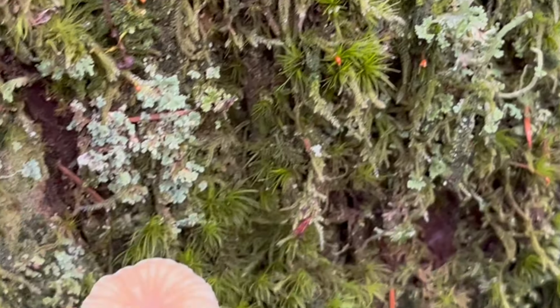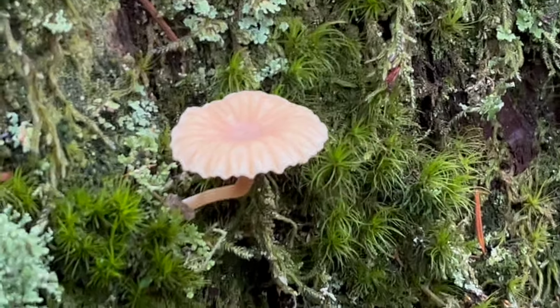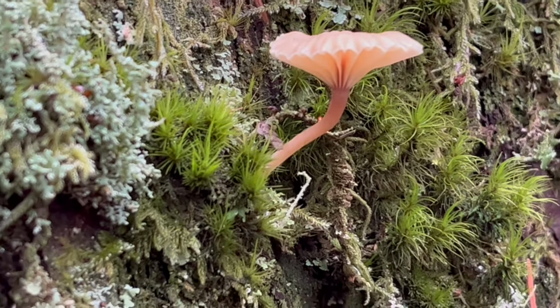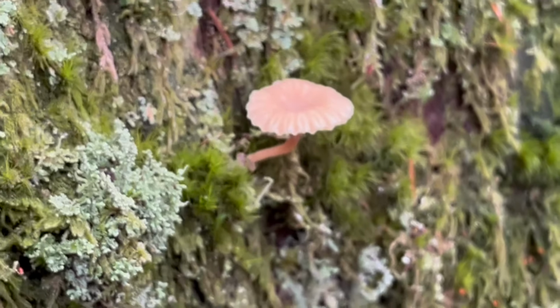So again, Lichen Agaric, super awesome to see out here. Very common up here, even common up in the Arctic. So kind of interesting. And again, one of the only lichenized agarics. So really a cool sight out here.